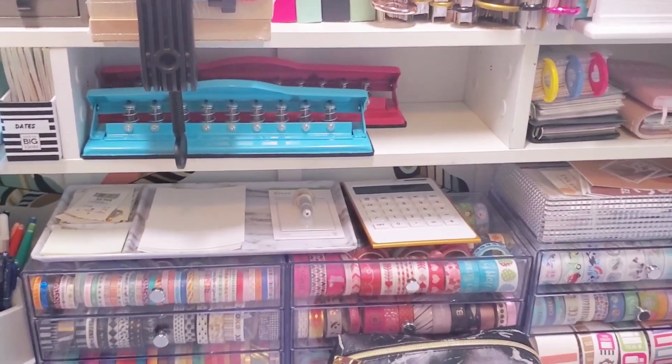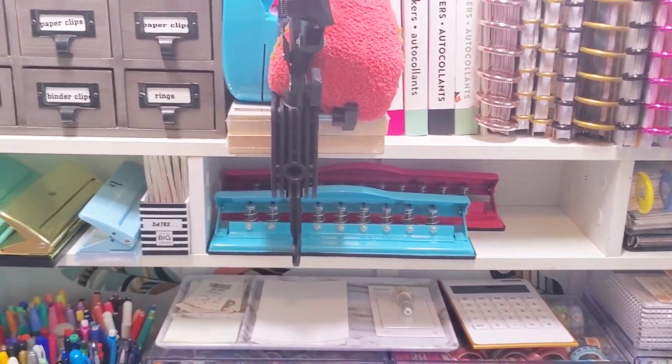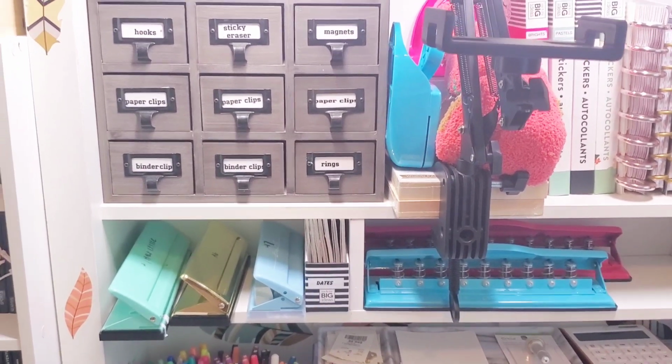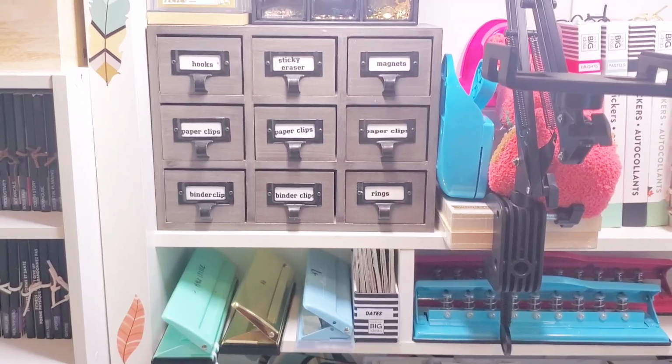Here I just have two Happy Planner punches. I have the classic size and the big, and they get dull very easy. They do not punch more than 2 or 3 papers at a time. So definitely I needed that arc punch to get through like laminated papers.